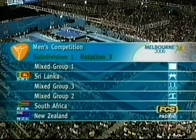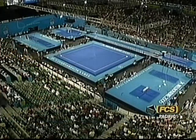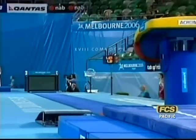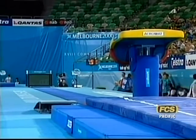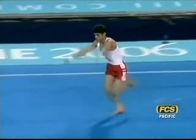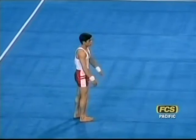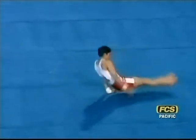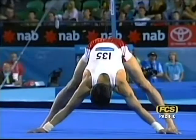So that's where everybody is in the individual competition: New Zealander leading Hollyoake, then four from South Africa, and then the other three New Zealanders. Struggle, the man on the floor.